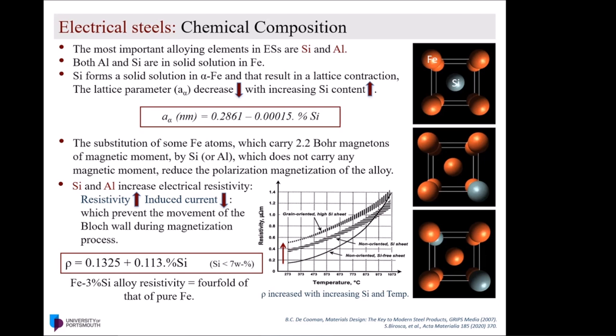The reason you add silicon is that if we substitute an iron atom with silicon, the iron atom carries 2.2 Bohr magnetons of magnetic moment, while silicon and aluminium don't carry any. So you are reducing the polarization for magnetization of the alloy, and hence you are increasing the resistivity of the alloy to reduce the eddy current in the metal, which prevents the movement of the Bloch wall during the magnetization process.